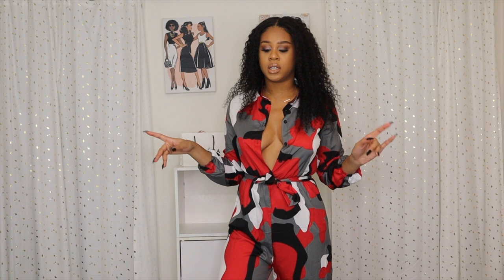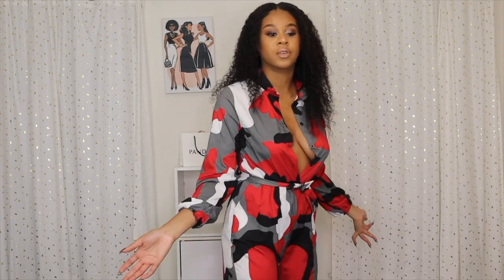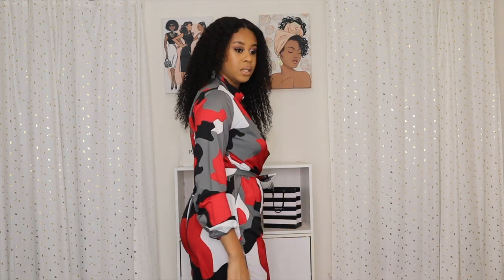But this comes in three different colorways, I believe. It comes in army green, I think gray, and this color. But I really like this. This is really cute, and it fits me good. This is a size medium.